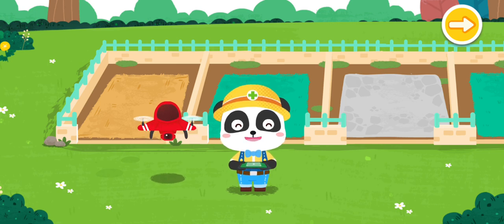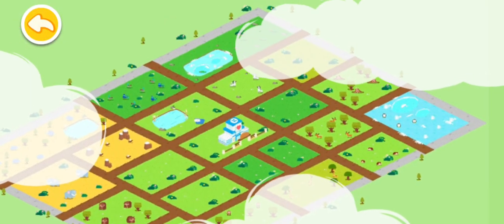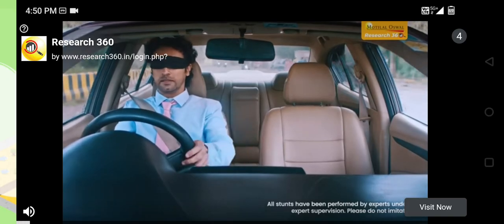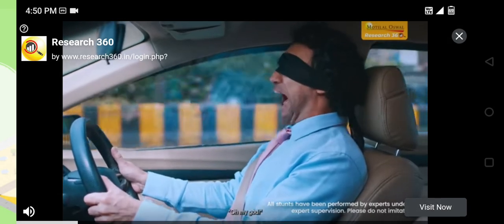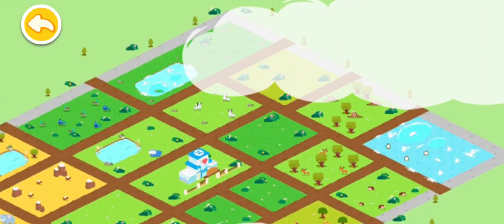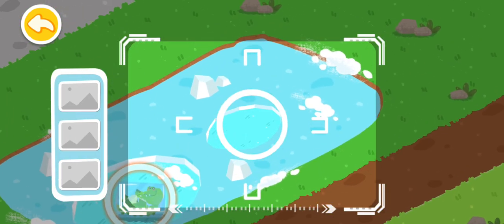Welcome to the animal rescue station. I'm the animal keeper, Kiki. Let's use a drone to find out which animals need our help. Drag the center position and locate the injured animals.